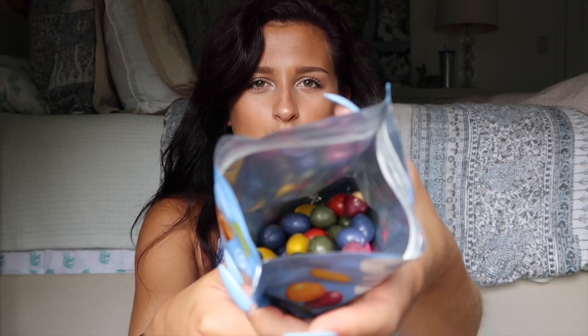I'm gonna eat one right now actually, because I just want to. They look like this. Wow. I mean, these are pretty good, but it definitely just doesn't taste like an M&M. You can tell it's trying to be an M&M, but it's not quite there. But it's a pretty good substitute if you really want it, or just a fun candy to snack on, you know. So these are pretty good.